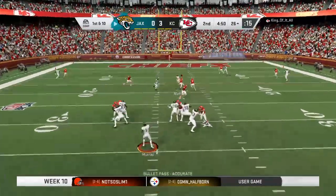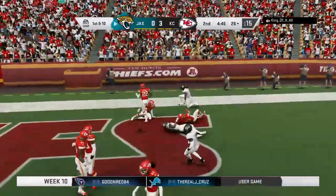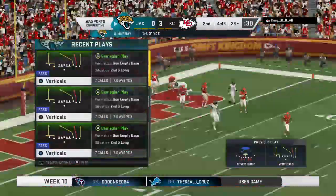On 1st and 10, here's Murray. Going to throw deep for the end zone. And that's going to be incomplete. Too tough to hold on to that one.